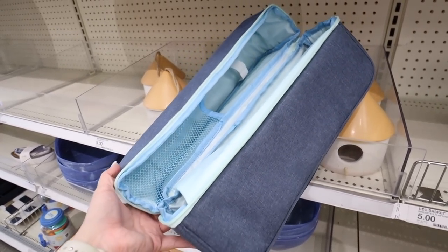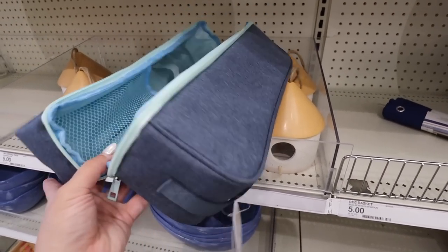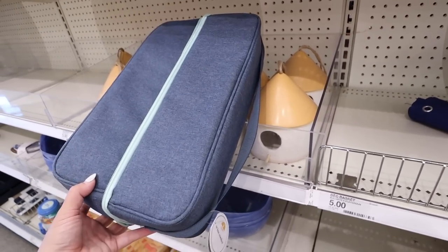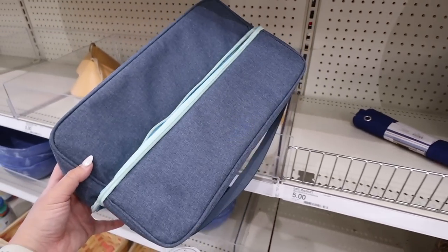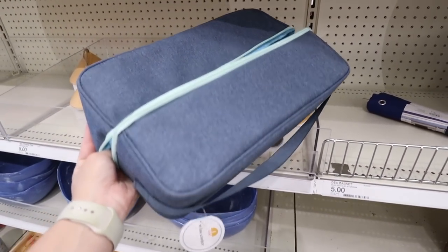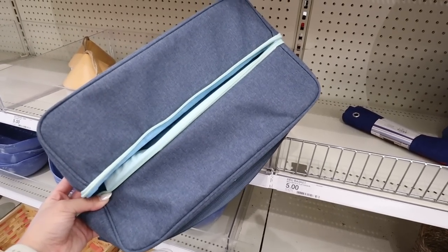Next up for $5 is this wine cooler. So you can actually fit 2 bottles of wine in here, and it's going to keep them cold, and this just zips up into this really nice pouch that has a handle on the top. Oh my, these are not even just picnic essentials. These are just like summer essentials or must-haves. Like if you're going to friends' houses and transporting wine, this is a great way to be able to keep it cold.